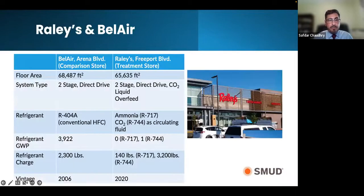Next slide, please. So this is a high-level summary for the Rayleighs and Bel stores. As you can see, this is about 3 times a bigger store than the grocery outlet. But when we compare Bel with the Rayleighs, they're approximately the same size.